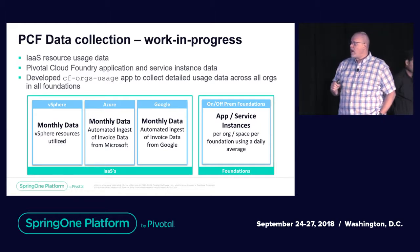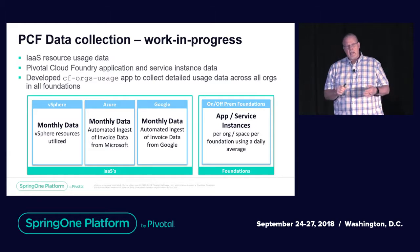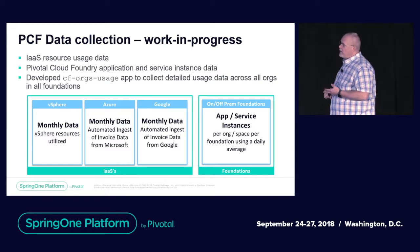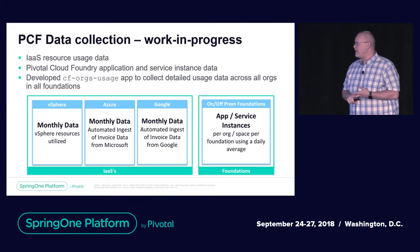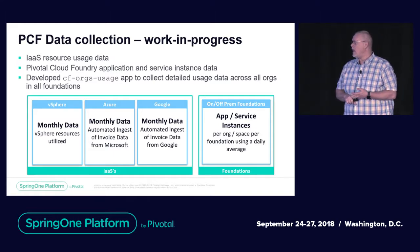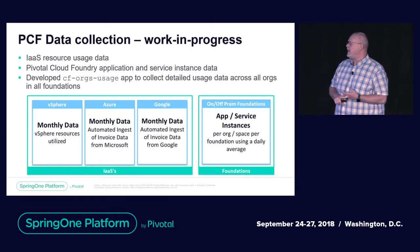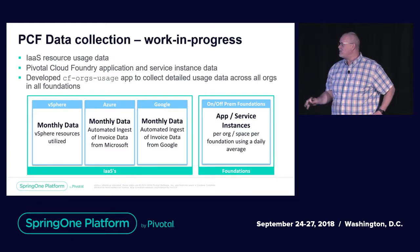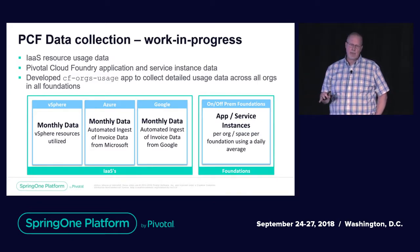So the work in progress here is to get not only AI data, but all the SI data and all the data from each one of the IaaSs as well. There's a little restriction there in getting those. They get some monthly data on the vSphere usage utilized, and they get the monthly data from an API for what they've used in that month. So they can get that at this point. Hopefully down the road, there'll be more accurate mechanisms to get that.